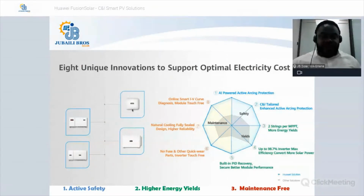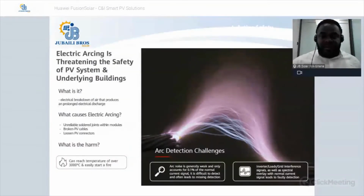And for active safety, we will talk about the AI-powered active arcing protection, and we also talk about the enhanced active protection that we have for the Huawei systems. In terms of higher energy yield, we'll talk about the strings per MPPT, the efficiency levels, and then the built-in PID recovery. And also for maintenance free, we will discuss the no quick wear parts, the IV curve diagnosis, and then the natural cooling effect that these inverters actually have with their systems. Okay, so let's start with arcing.